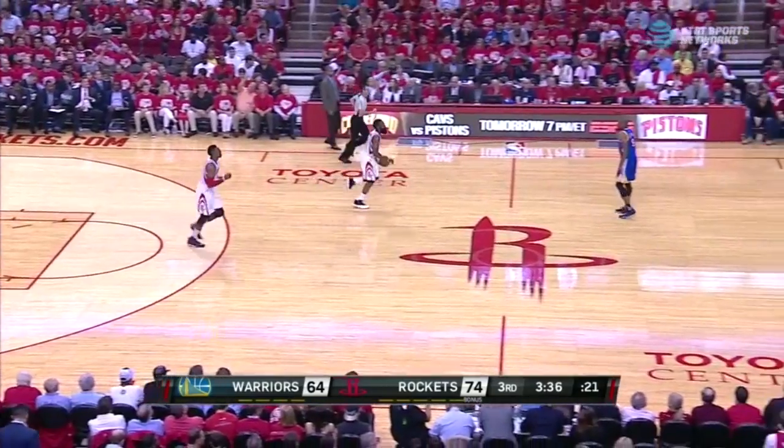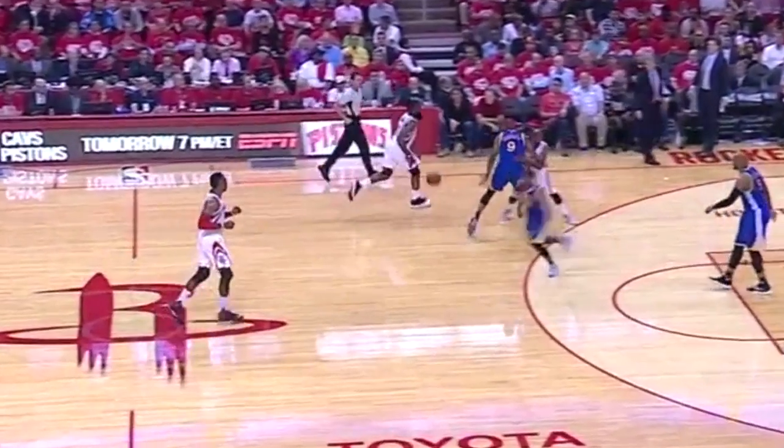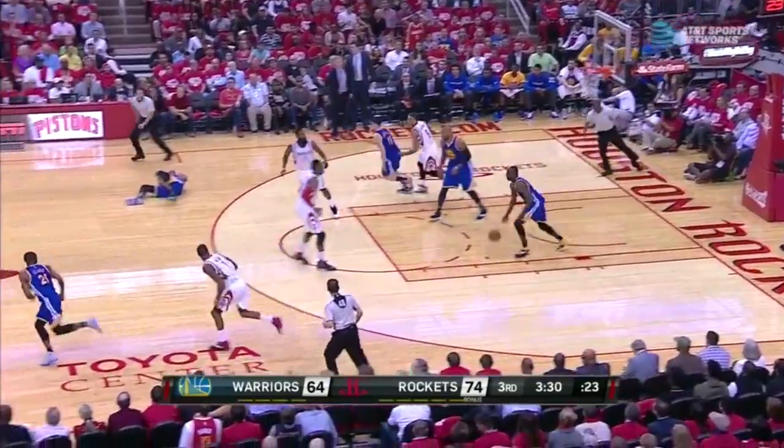Here was something interesting. Down 10, the Warriors want to take the foul on Dwight, and while this is a good shot, sometimes we see players throw off the ball with hopes of getting the and one, but the refs don't call the foul, and it left the Rockets with a completely empty possession.